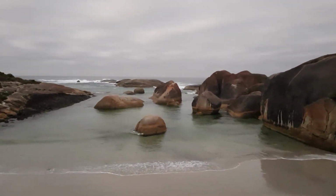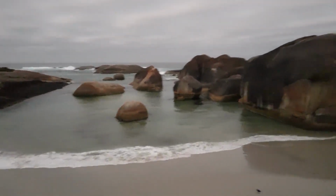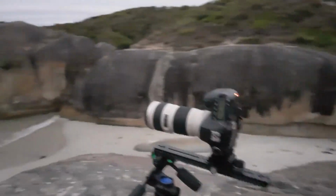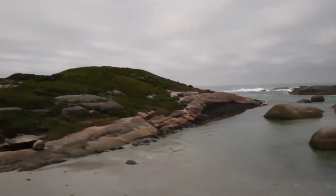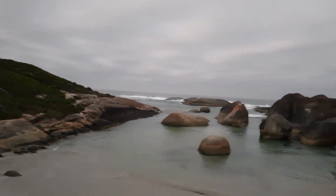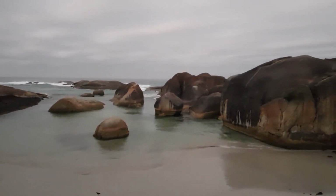Anyway, I'll get on taking this shot and I'll show you a little bit more as we go. I'll take this panorama with the 70 to 200 at 70mm, and then I'm going to take it with my 17 to 40 and try and get a bit wider exposure. Just beautiful, isn't it?